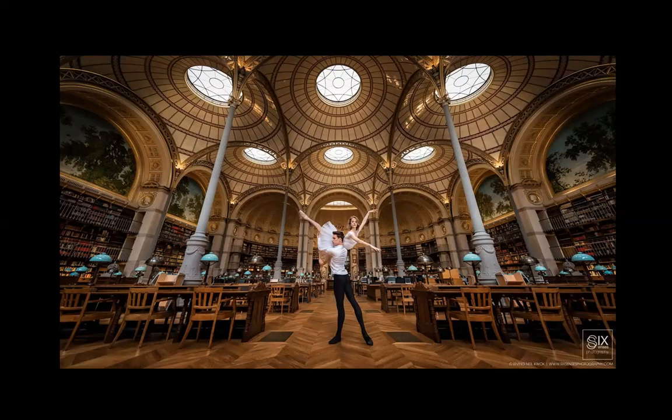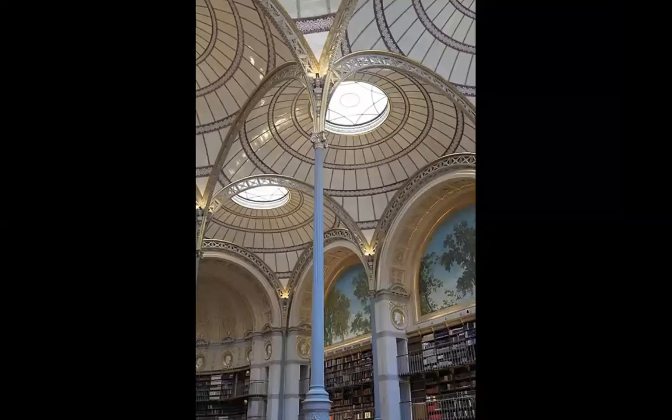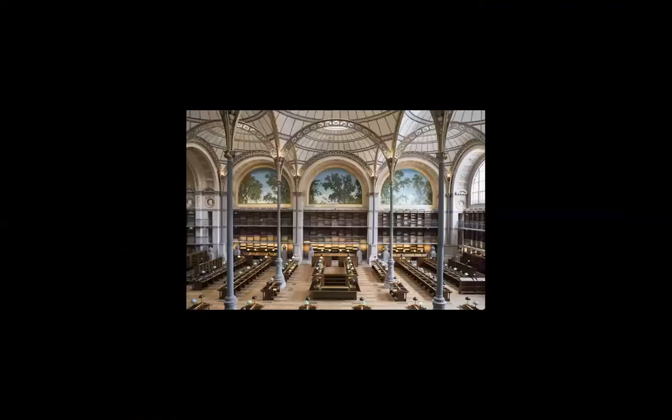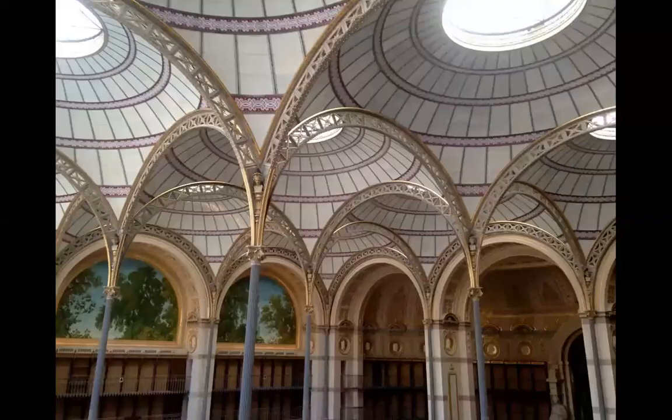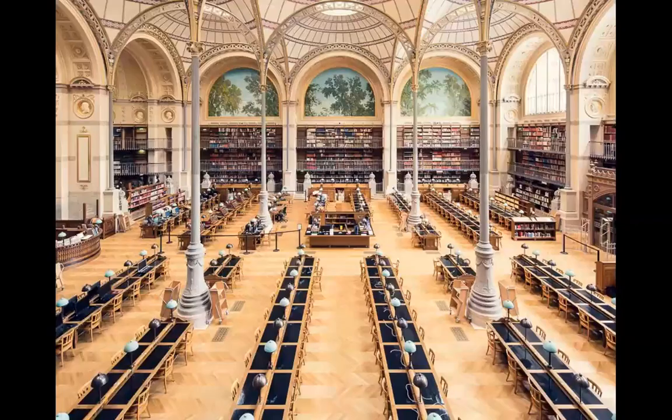The reading room in the National Library in Paris. It's the same spirit in the dancers and in their dance and in the structure of the ceiling and the roof. Again, bravo to Henri Labrouste. And bravo to his discreet, graceful, ornamental ironwork for the structure. It must be probably beautiful to study in this inspiring space.